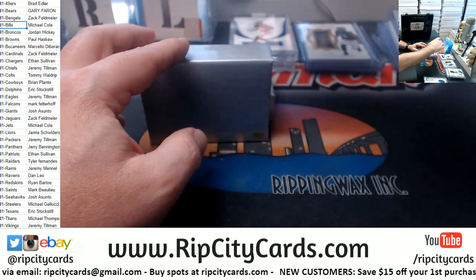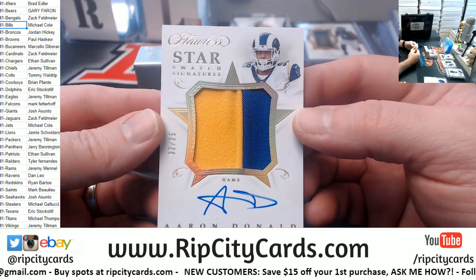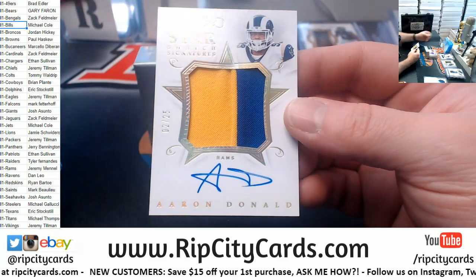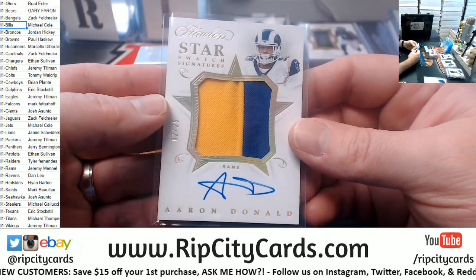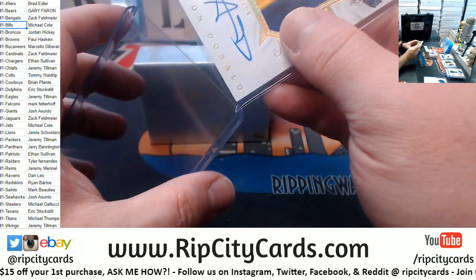Nice card for the Rams. 2 out of 25. Aaron Donald. 2-color. Flawless Star Swatch Signatures. On-card fanciness.